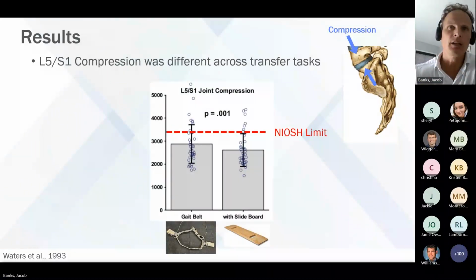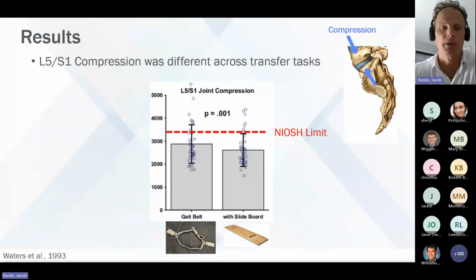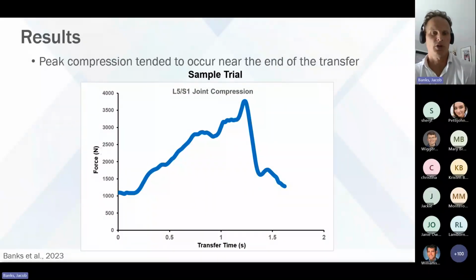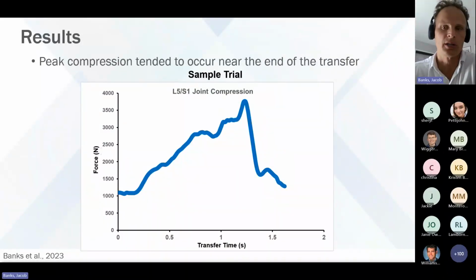So again, the slide board seemed to help, but they're still pretty high forces. Anecdotally, it's worth noting that the peak compression tended to occur more at the later end of the transfer, when the healthcare worker was setting the patient into the wheelchair, particularly during the gait belt only trials. We'll see here in this time series of the overall compressive force.